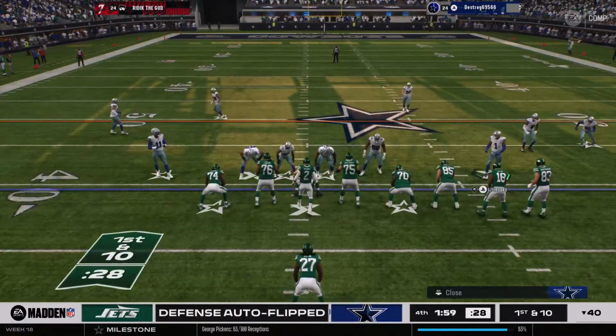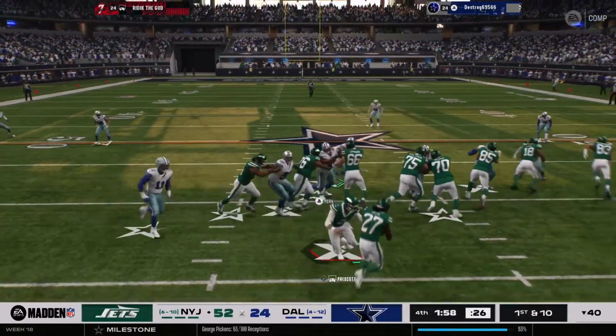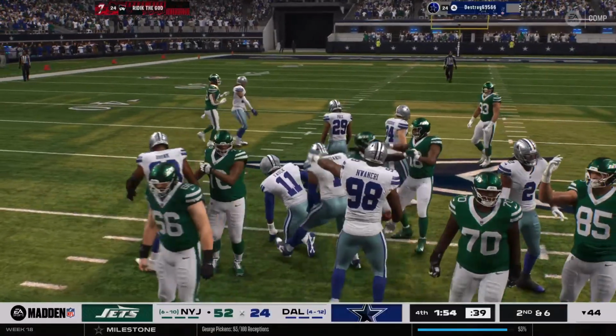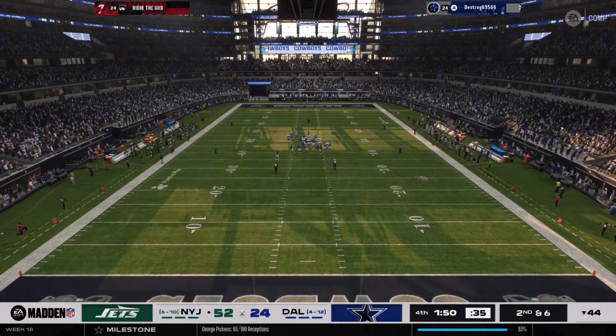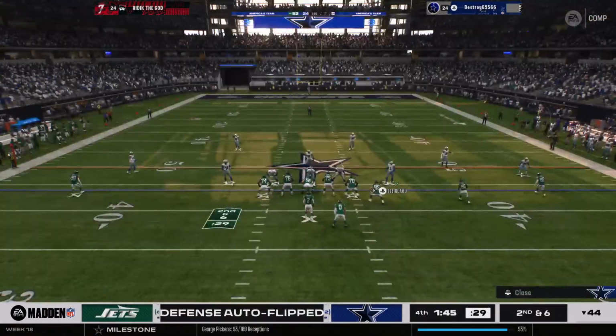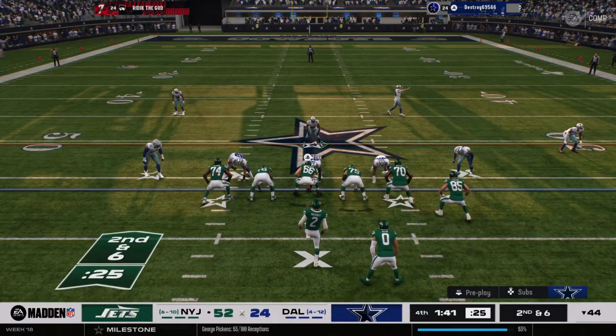Nice field position for the Jets as they come up 1st and 10. A give to Mason, and he'll bowl his way ahead for a 4-yard pickup. That is simply a stay-on-schedule kind of run. Nothing more, nothing less, just right on schedule. 4 yards on that 1st down run. Here's 2nd and 6.